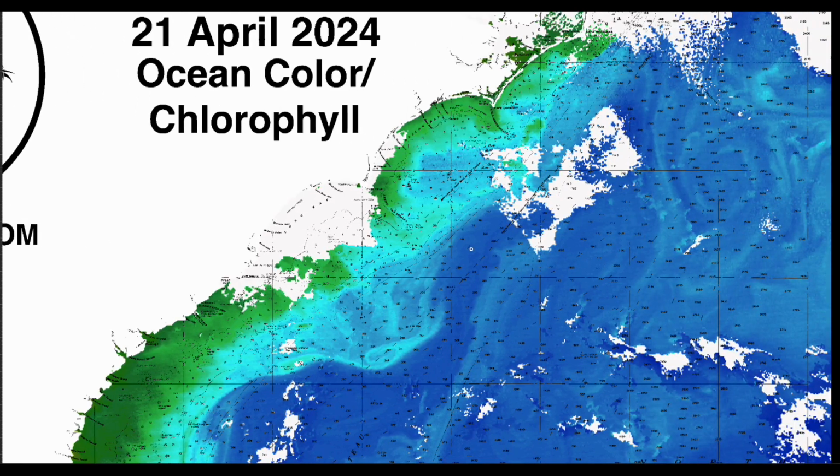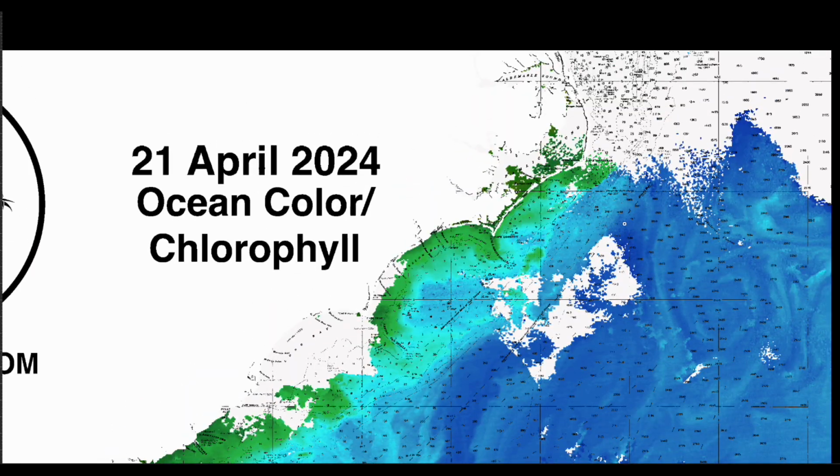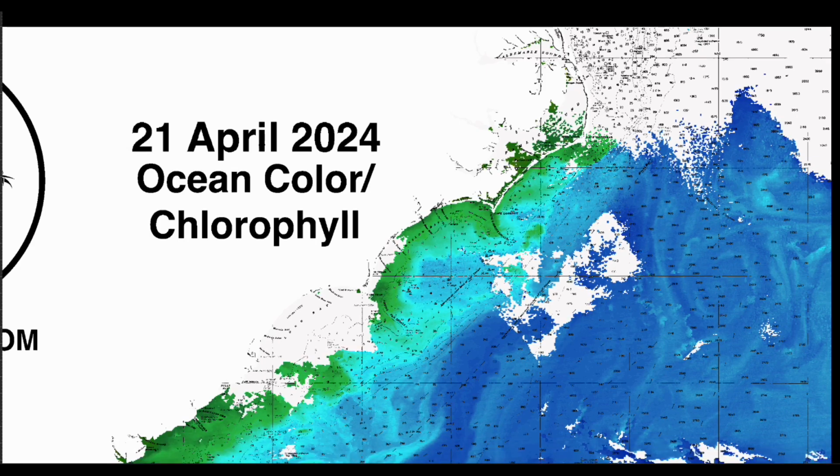Let's see here. And then another large eddy here off of the Cape Lookout to Cape Hatteras area, and then kind of the normal pattern. Some of this cleaner water will usually push into the bay here for a good opportunity at tuna and wahoo, as well as sailfish.